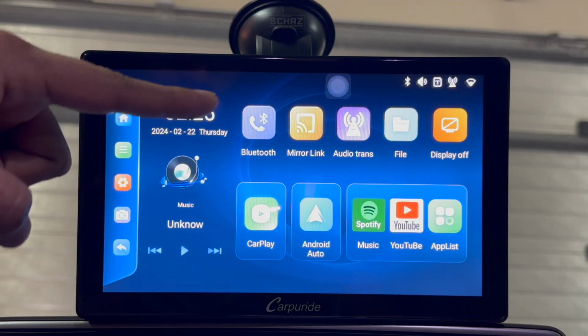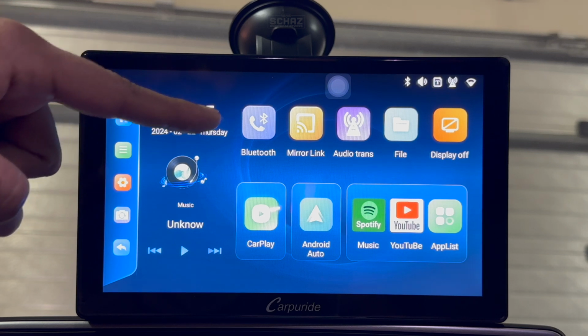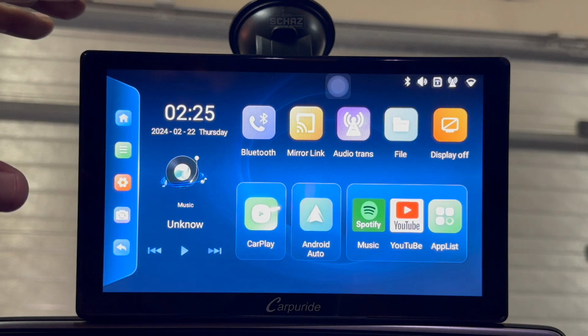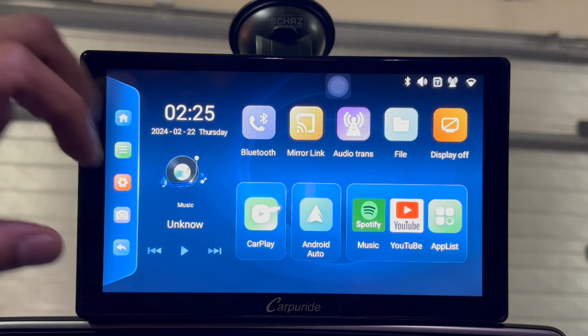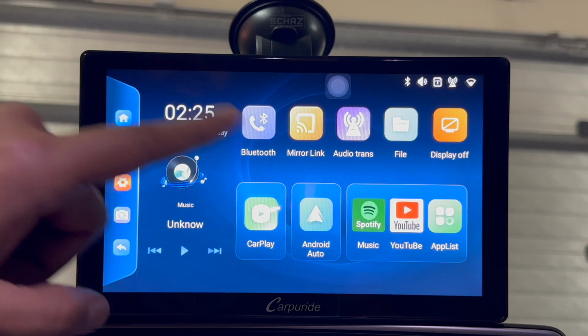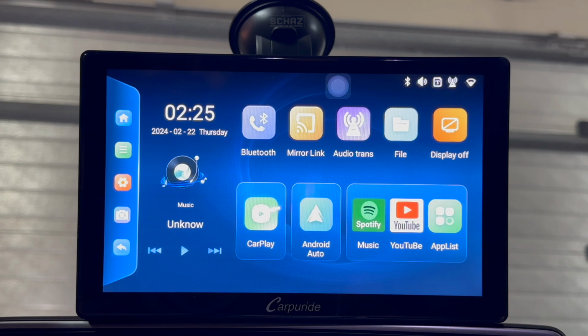You've got the time and date and the media playing here, and then you've got these 10 shortcut icons on this main page. So you've got the Bluetooth. You can connect your mobile through the Bluetooth connectivity to make calls, or you can also listen to songs through that. Then you've got the mirror link. This is to mirror the screen of your mobile onto the screen here. And then you've got the audio transmission. So there are several ways to connect the audio from this portable screen to the sound system of your car, and I'll show you how to do that in a while. Then you've got the file folder.